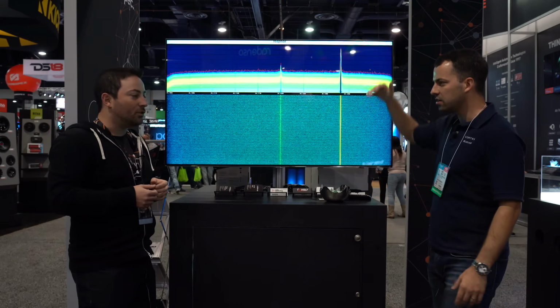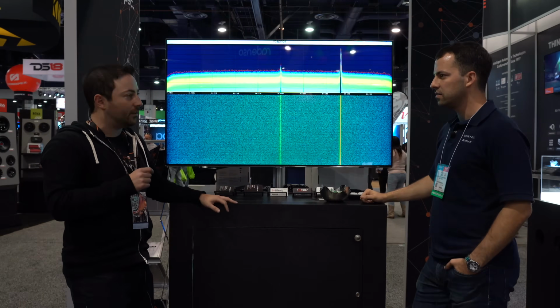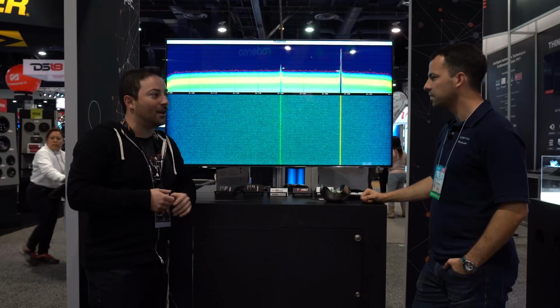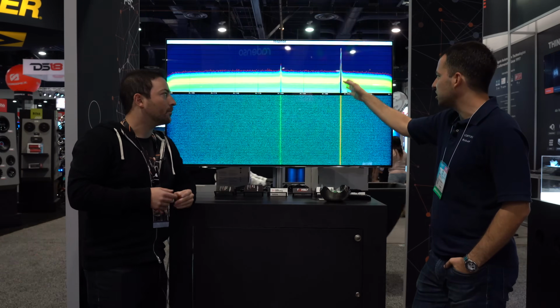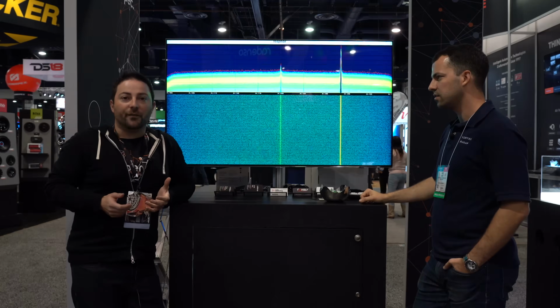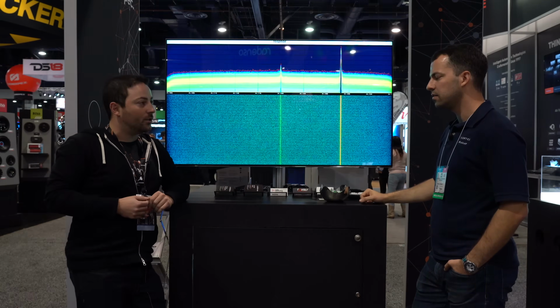Closer, it gets bigger. So if you're just looking at actual emitter characteristics, there's not a ton here compared to the BSM because it's not modulated. All you can look at is maybe the frequency the gun's transmitting on, but there's not much that we can see here.